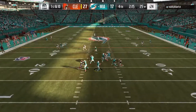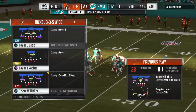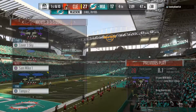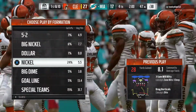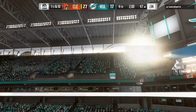To throw is Tannehill. He'll get this to his tight end, Gesicki. A really good pickup of 28 yards. Tannehill now, a perfect 8 for 8 to start the second half. Not bad. 1st and 10. Time for a break. We're back to finish this one off after this.